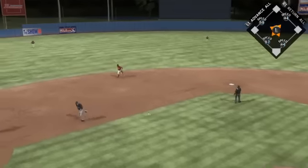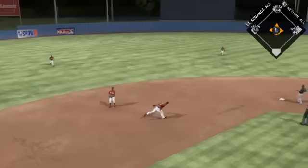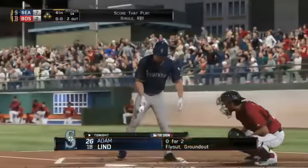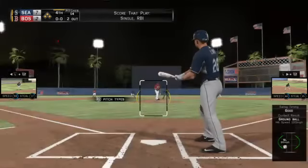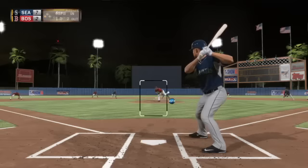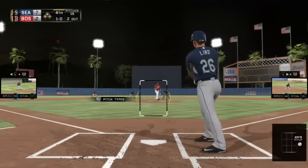Back to him, and that's off his leg. No play as the run comes in to score, and we're all hoping he's going to be okay on the mound. Now batting, Adam Lind will step in now. He's bounced out and flown out in his first 2 plate appearances. And that misses for ball 1.